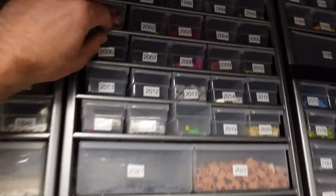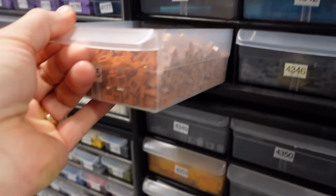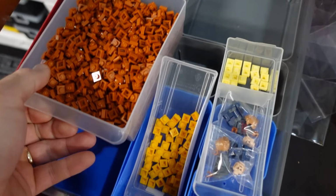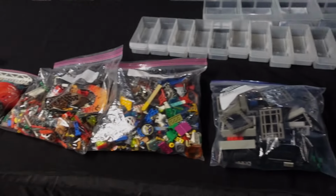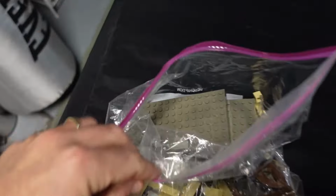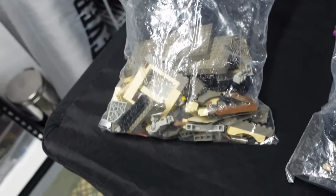2006. I'm just gonna pull up the drawers, bring them over, and we'll count it out. 4345 is right here. Gonna count 300 of those. So we got dark orange, bright light orange, and bright yellow. There we go. Here's the lineup I just came out with. This one, I'm not gonna be dumping on the table. I'm dumping on something else because it's dusty.